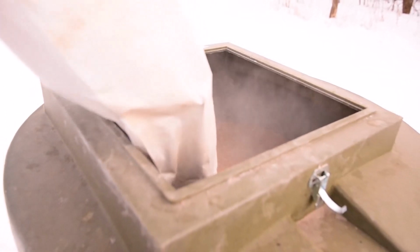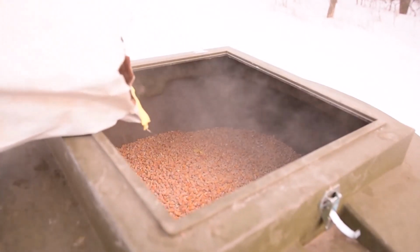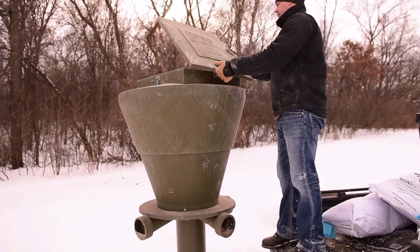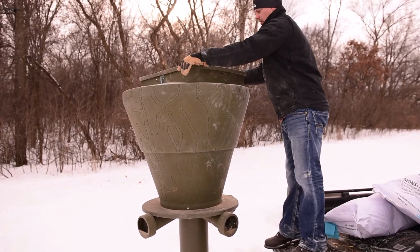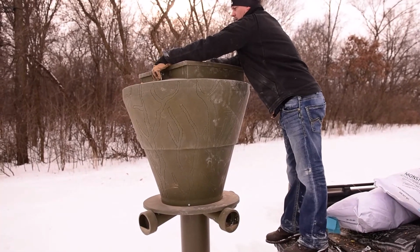I'll put in 50% corn and mix it in well with a high protein pellet. In our environment up here, they need both the fatty content and also the protein. But you'll find that most feeds on the market will work well in our feeders.